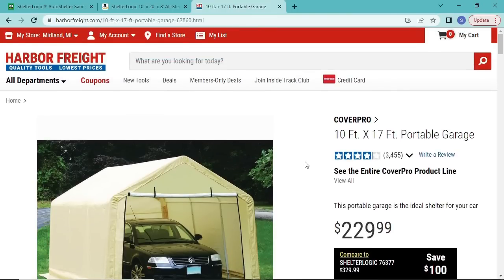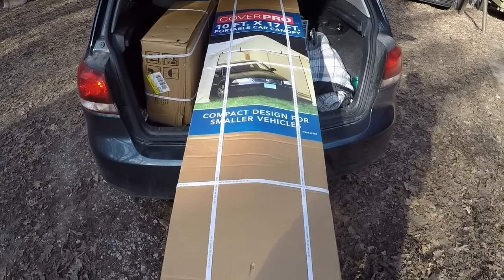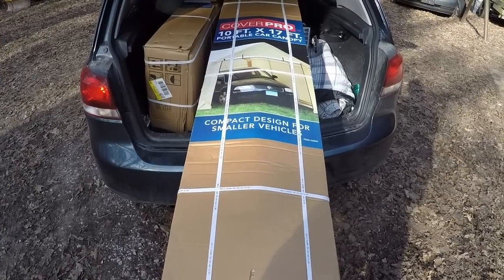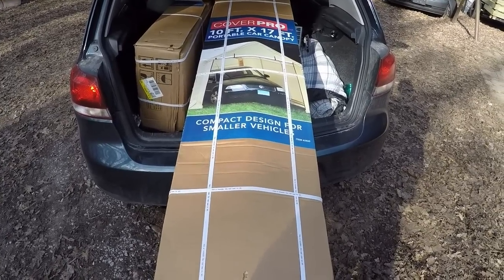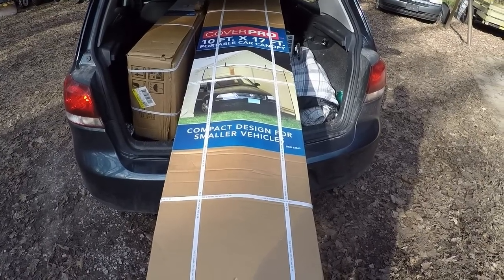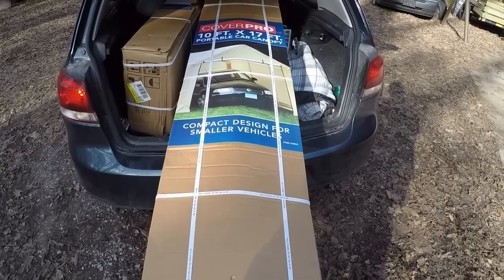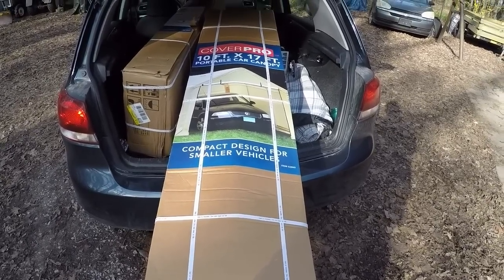One of the first things that I've noticed, and I didn't know this until they actually brought out the boxes, is that this box is, although flatter, much longer. It's over 6 foot, about 6 foot 4 inches long. The one from Menards is a little bit wider, a little bit taller, but probably only 2/3 the length.